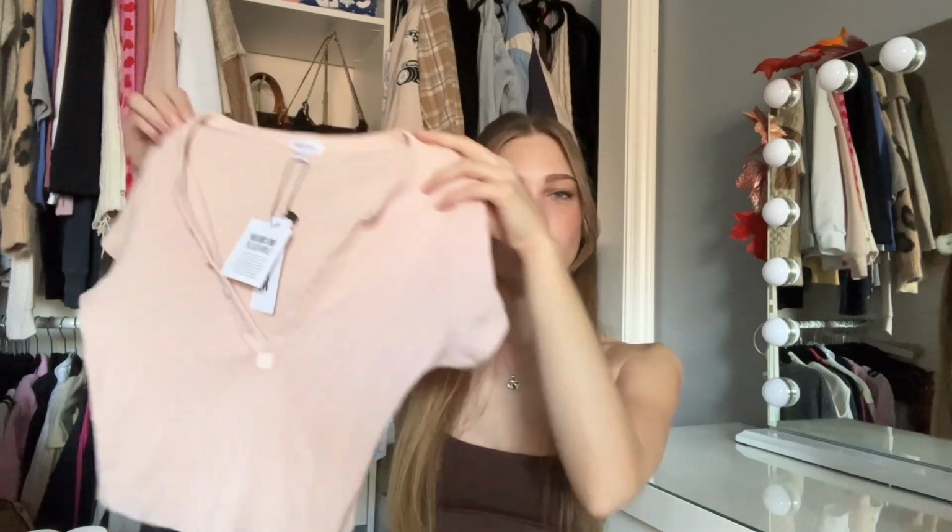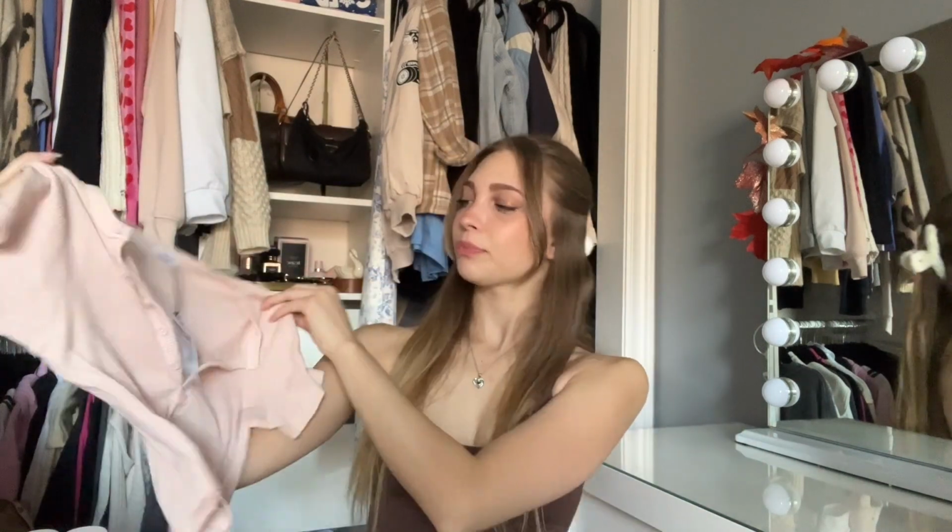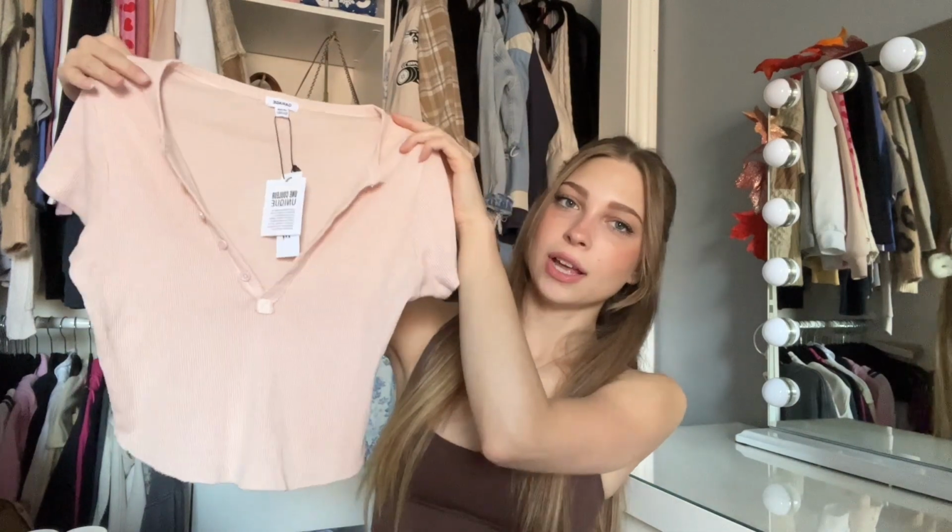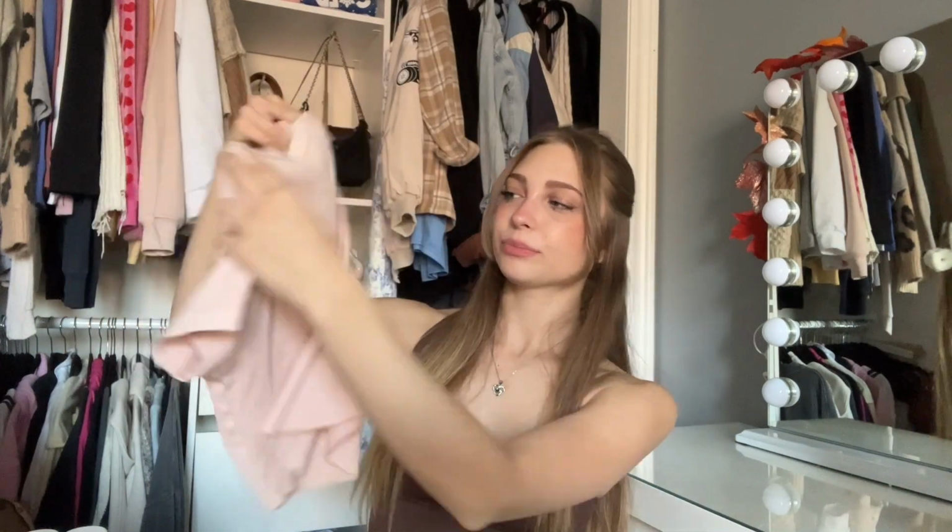Next, from my best friend, she got me this little cutie pink top from Garage. It's a little ribbed t-shirt with little buttons here, and it is so cute. I love the pink color, so I'm really excited to wear this. I'm definitely gonna be wearing this to school for sure, but I think it's such a good just throw it on and go kind of shirt. But it's so cute, and obviously pink is my favorite color.